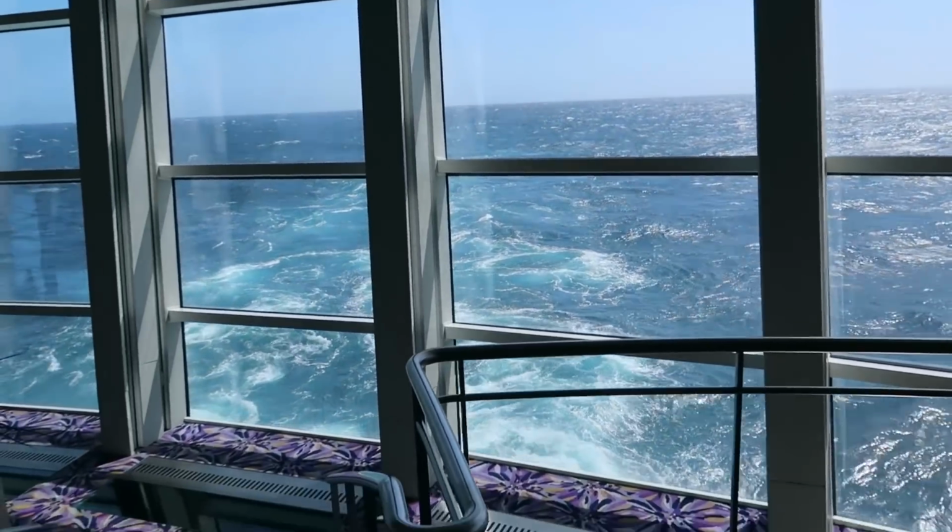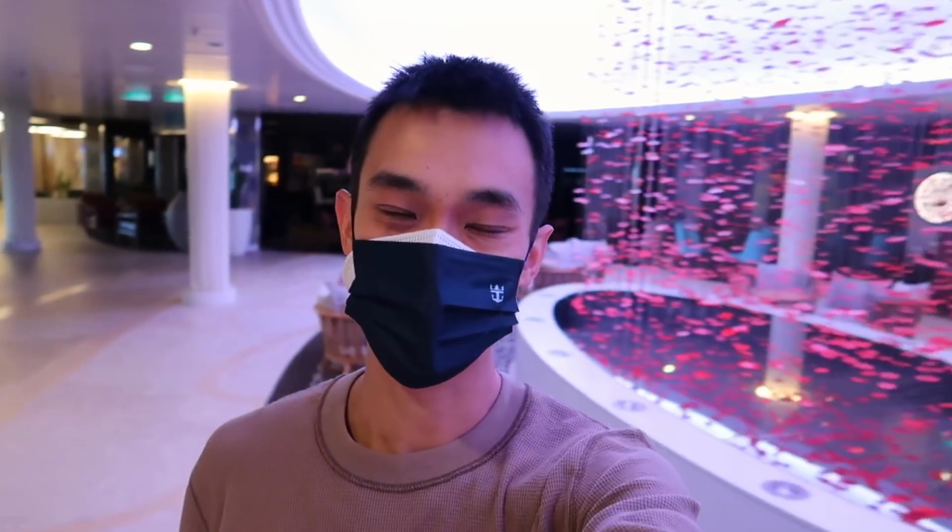Oh, look at this. We are sailing. But how strange is this? Look at this. Me just walking around the cruise ship with absolutely nobody around me. It almost feels like I have the entire cruise ship to myself, and I'm just a kid in a huge playground right now. Once in a lifetime stuff. Never again will I get to experience a cruise ship with nobody here.